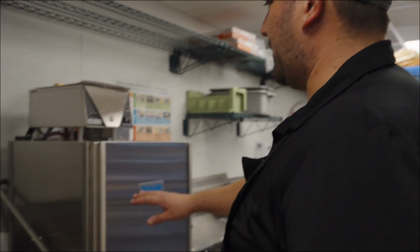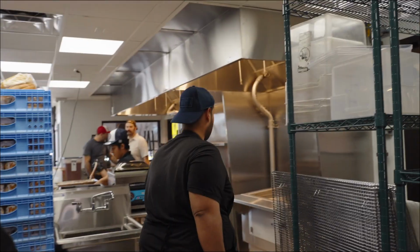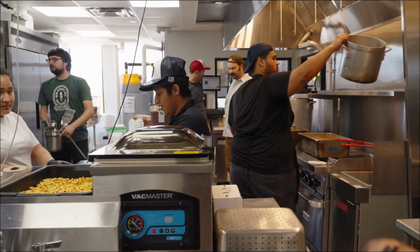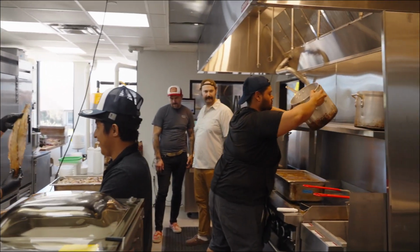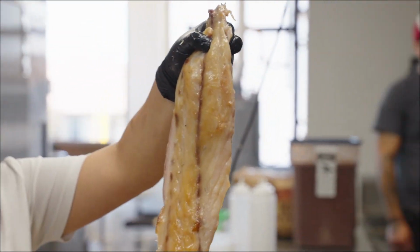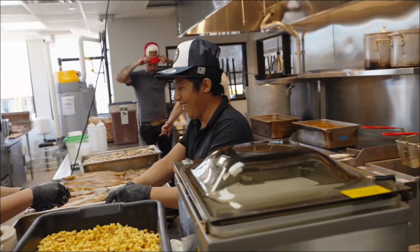This thing, oh my God, I'm so happy. I'm so happy to have a dishwasher. There's so much hustle and bustle. I'm just so excited right now. Doing some of our first cooking over here. Picking fish. Getting ready for service tomorrow. Look at that, yeah. Oh, dude, Edwin's got the throwback hat on. Look at that, that's a sick hat, too.